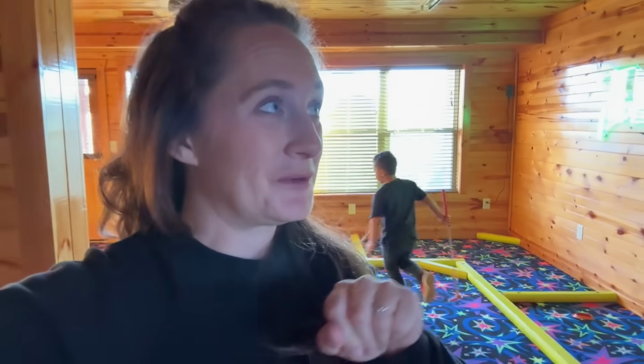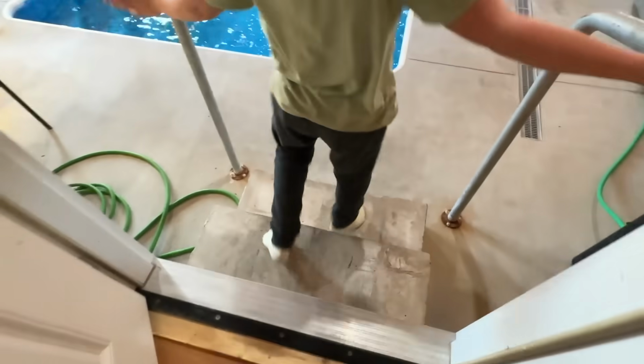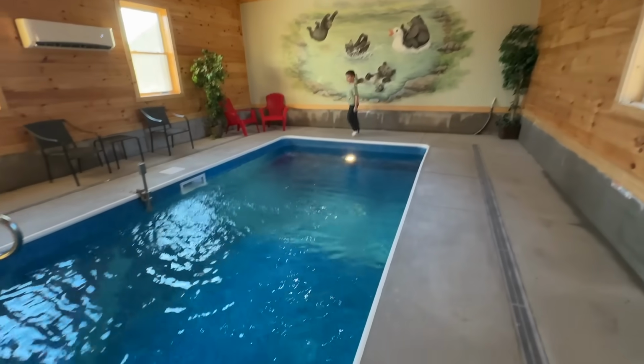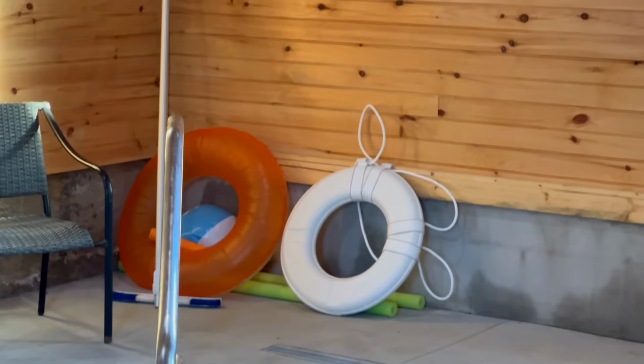Okay, but one last thing is the pool room. We have an indoor pool room. Are you ready? Oh. It's got an indoor pool room and it's nice and warm. Oh yeah, feels nice. It's really humid in here, but it's got a beautiful pool that we're all gonna get to swim in. The kids are gonna love this.